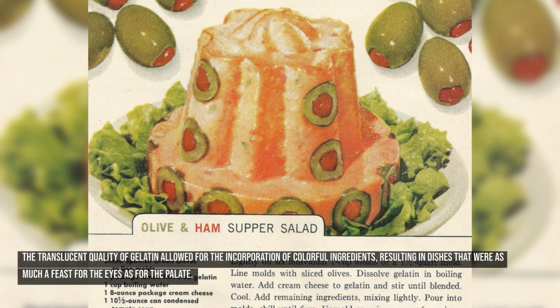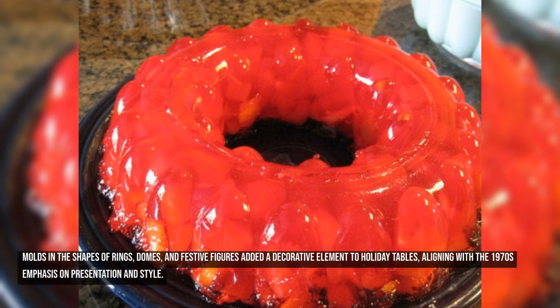The translucent quality of gelatin allowed for the incorporation of colorful ingredients, resulting in dishes that were as much a feast for the eyes as for the palate. Molds in the shapes of rings, domes, and festive figures added a decorative element to holiday tables, aligning with the 1970s emphasis on presentation and style.